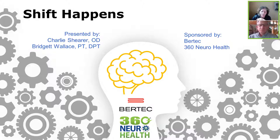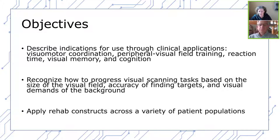So I'm going to do a couple of housekeeping items here and go over just some of the objectives, which are we're going to talk about some clinical applications. We're going to let Charlie give you the science behind this conversation, and it's a brief look at it. And then I'm going to just use a patient sample. Today, we're going to specifically talk about working with someone. Well, I'm going to use an example of working with someone with visually induced dizziness using Bertec Vision Trainer.